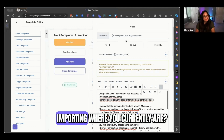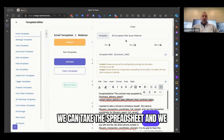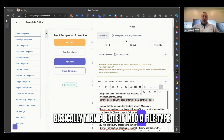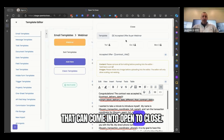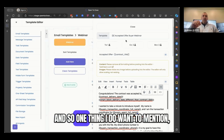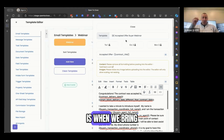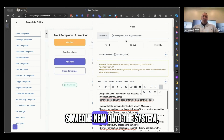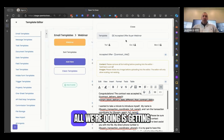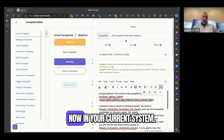So what do you mean by importing where you currently are? Yeah, so if you're in a spreadsheet, that's fine. We can take the spreadsheet and manipulate it into a file type that can come into Open to Close, and all this stuff will pre-populate the way that you're working. And one thing I do want to mention, because I know you'll probably appreciate this: when we bring someone new onto the system, all we're doing is getting you working in Open to Close the way that you're working now in your current system.